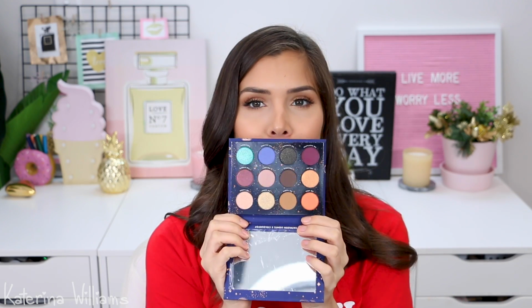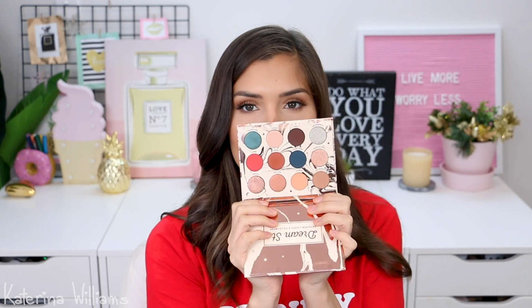The other 2 palettes that I have been loving are by ColourPop. They're the Kathleen Lights and ColourPop collaborations. This is the Zodiac palette. Just look at how beautiful it is. And you also get a nice big mirror in this. And this is her Dream Street palette. I'm gonna be real with you, when I first ordered these, I thought they were gonna be bigger, but they are really affordable, and they have an amazing color selection. These palettes are both very wearable, and the pigmentation is amazing. They're so easy to blend. I really love them. And also, how freaking cute is the packaging?